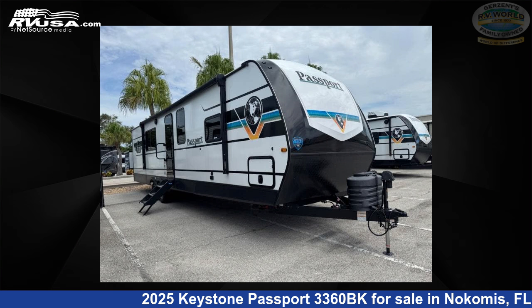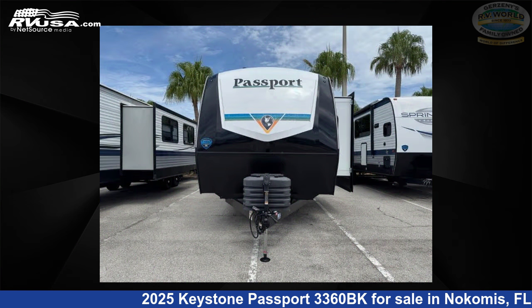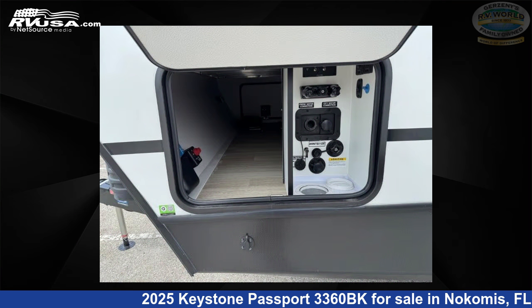This 2025 Keystone Passport 3360BK is a travel trailer RV. It is located in Nokomis, FL 34275 and is offered for sale by Gerzeny's RV World of Nokomis.